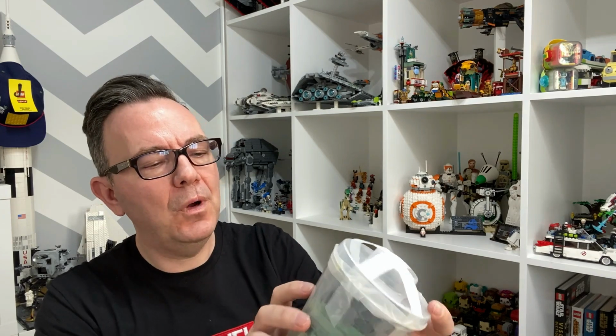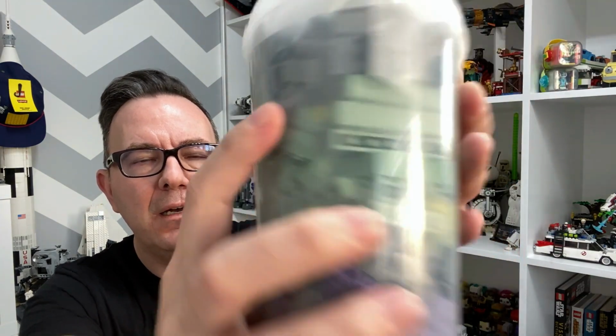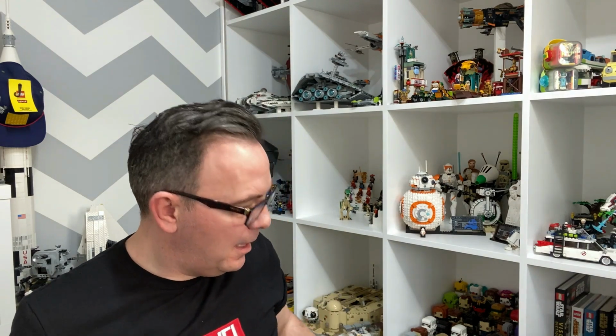I also got these 2x2 bricks there, which are going to be useful, really. They're dark bluish grey, so they're handy for any sort of Star Wars mocs or anything like that, or buildings. But in all honesty, I got them for doing my meal plates on my city. So that's pretty much everything I got. In fact, it is everything I got.